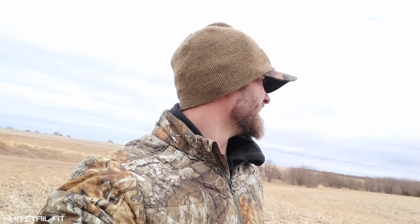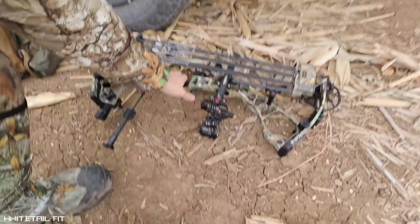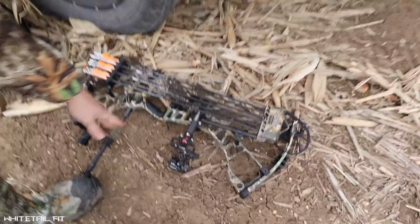I don't know if you can tell, but it's windy out. Getting things set up right now. I've got my new bow right here, the HOYT VENTUM 30. It's the first whitetail hunt it's gonna be on. It is December 27th, so this is a late season hunt.